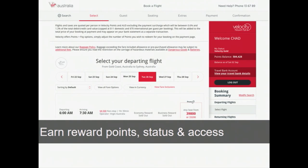So the game is very simple. You fly with them, you earn points every time you fly, achieve a higher status, earn benefits, things like free lounge access, priority baggage check-in, even seating at the front of the plane. So that's the name of their game.